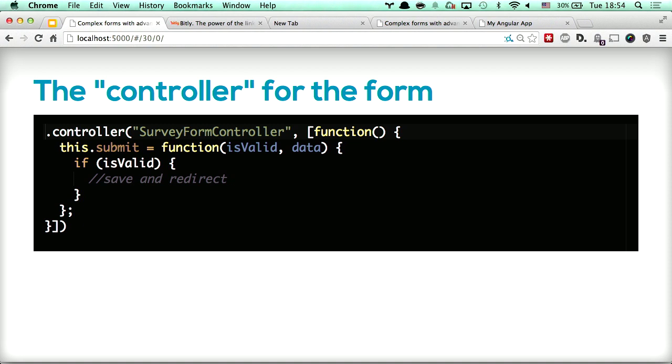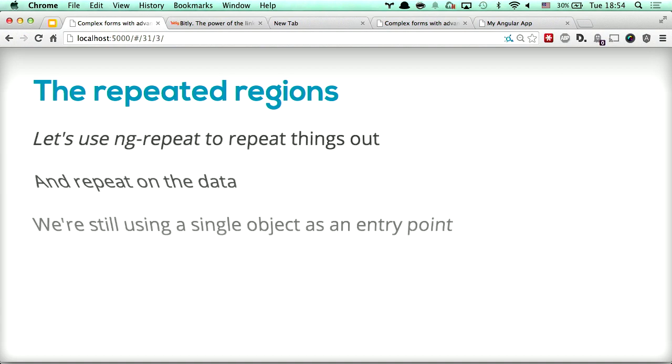So here, all that we're doing is checking if the form was considered to be valid, and then we're going to send the data over. The data is delivered as this form object. Okay, so we have the form in place. What about the repeated regions? What about the questions that we're asking with the select element and the text area? How could we do those?